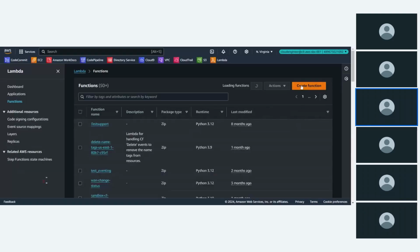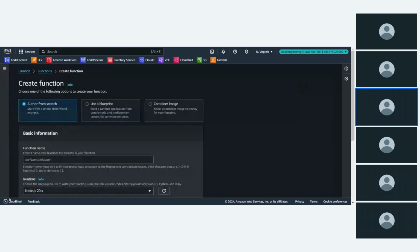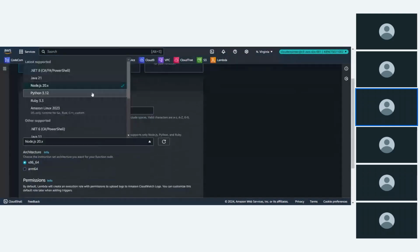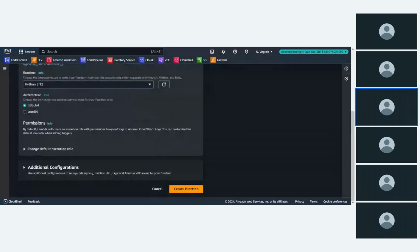So now I'm going to go to Lambda on the console, and we are going to be creating a Lambda function. Very simple Lambda function. I also name it the webinar function here. We're going to be using Python runtime. By default, Lambda creates an execution role for you, for S3 logs and CloudWatch logs. So we'll check out CloudWatch logs after implementing this. Now let's create our function.